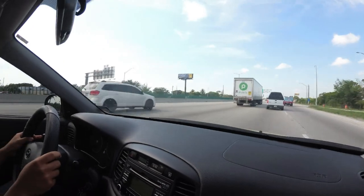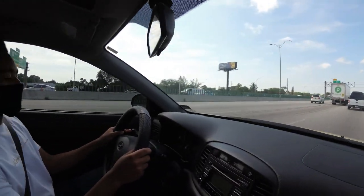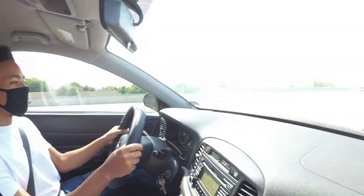Either you pass him or you stay behind him, never beside him. You don't see a lot of those on the regular roads, so you have to deal with that. But yeah, it's pretty straightforward.